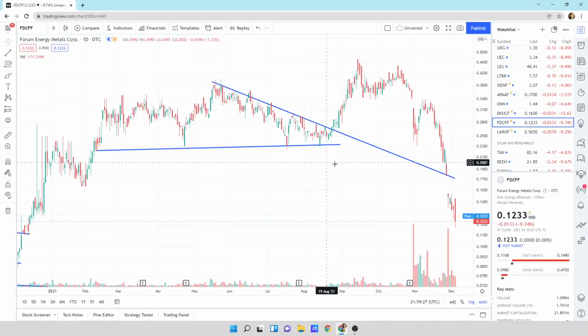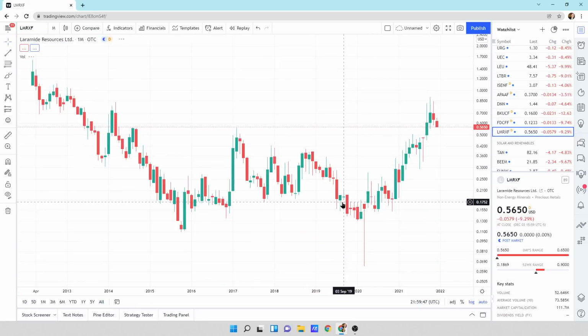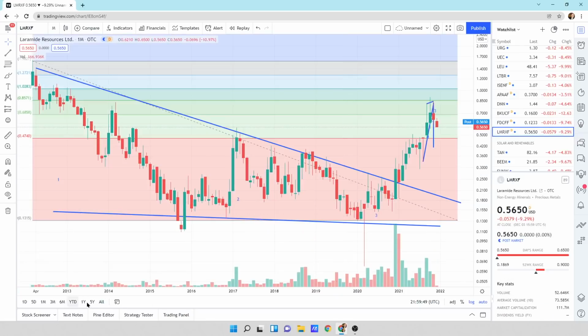And then Forum Energy Metals looks like we broke to the downside. We had a big down day today. Bearish engulfing. Let's just hold off on it. I don't see much support underneath it too much. Oh, there's a little bit of support underneath it right here at 12 cents. Couple of days there. But this could go all the way back down to 6 cents, guys. I mean, these things are pretty volatile. They can move.